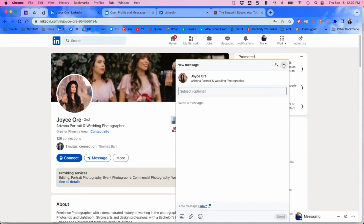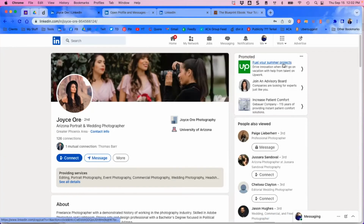This was interesting. Apparently she has a premium account, and so I can message her. I could just go ahead and click connect, and it was like, hi, I don't have any photographers as my number ones right now.